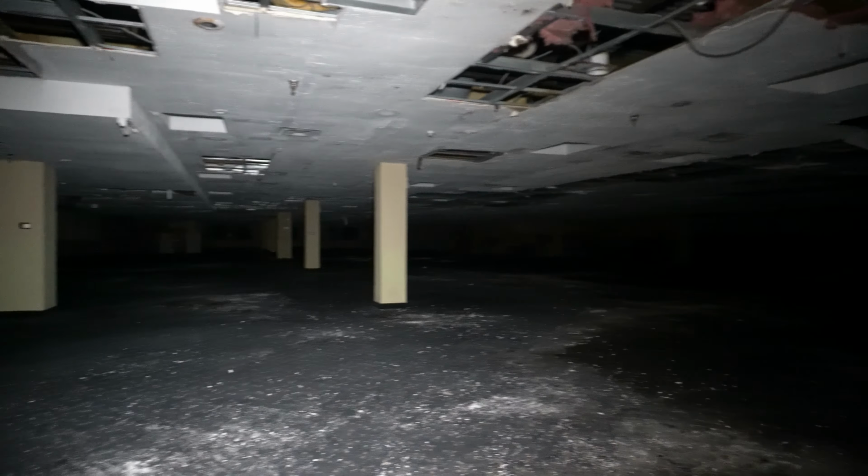I didn't know. Let's walk through here. Oh, thank you. That's the pool area now. Yeah, like this place is crazy. This looks like it could be somewhere in Spain or some shit. Or Manchester. The main lobby. That's insane.